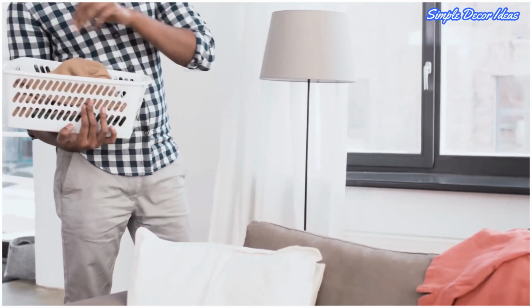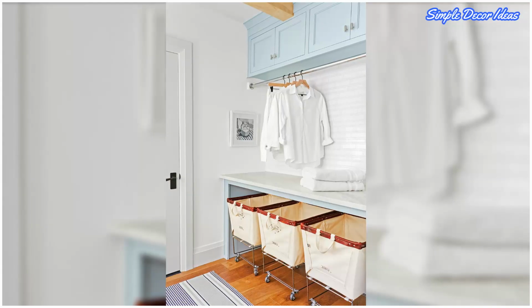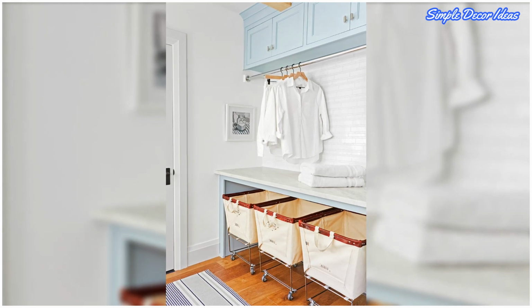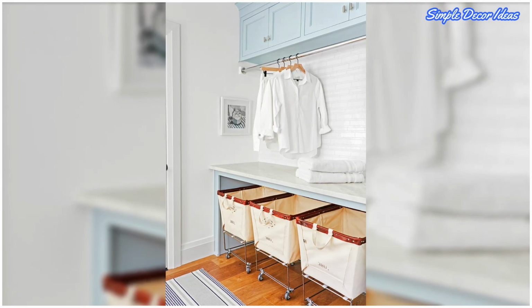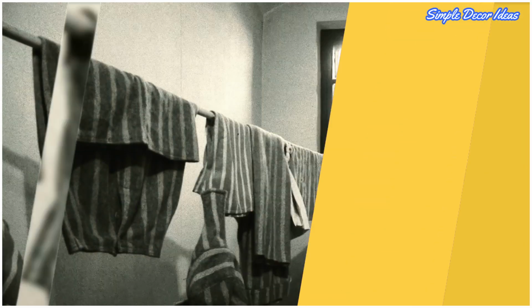7. Think style and substance. A trio of retro hampers in this laundry room, designed by Emily Henderson, aren't just charming. The wheels also make them easy to move around the house. Assign one to each family member to help them keep track of their own laundry.